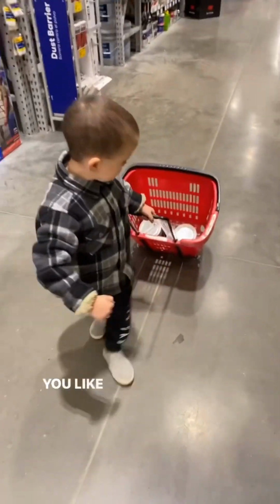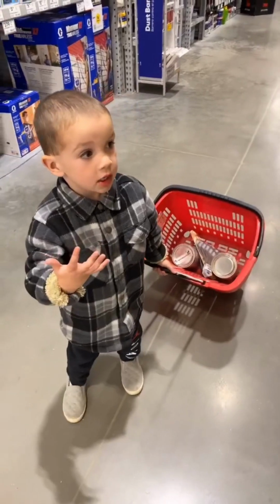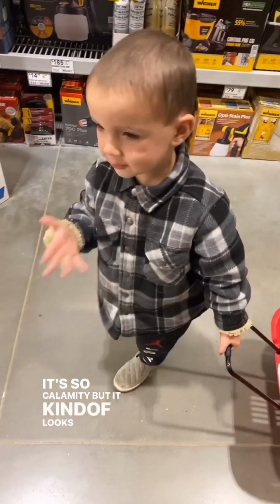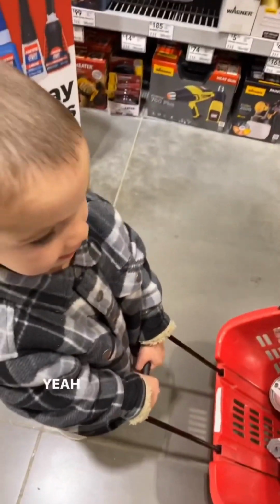Okay. You like your little basket? Yeah, but it's so ceramic. But it kind of looks like a stroller, but it's like a suitcase. It's like a suitcase. Yeah, but look at this.